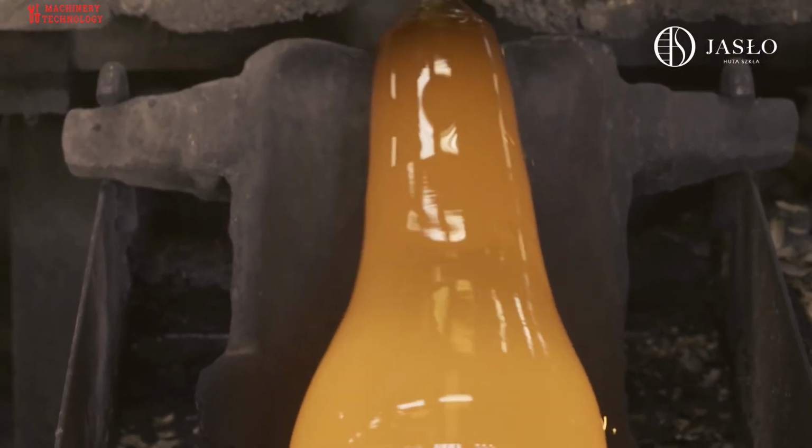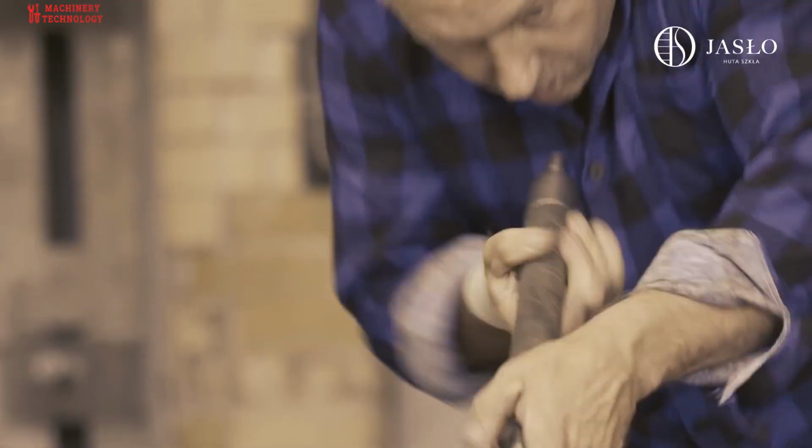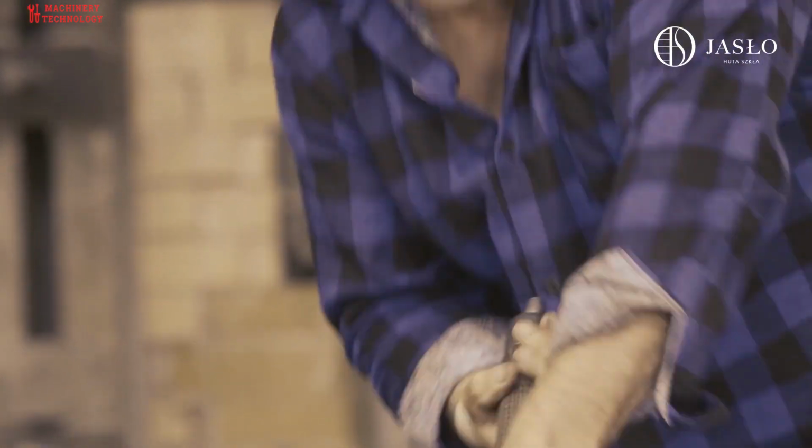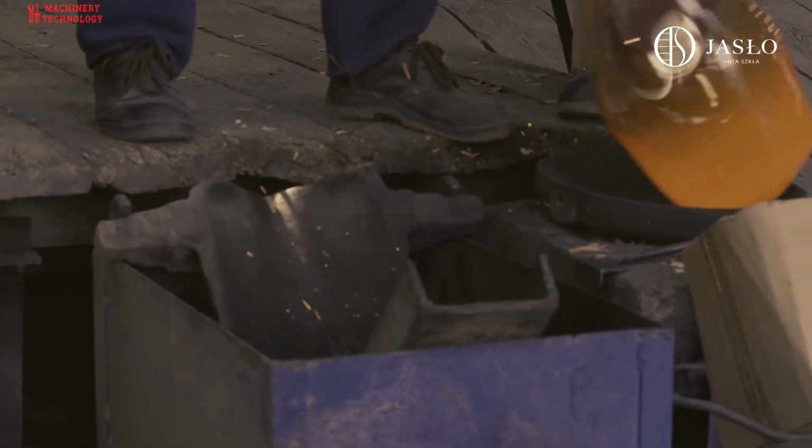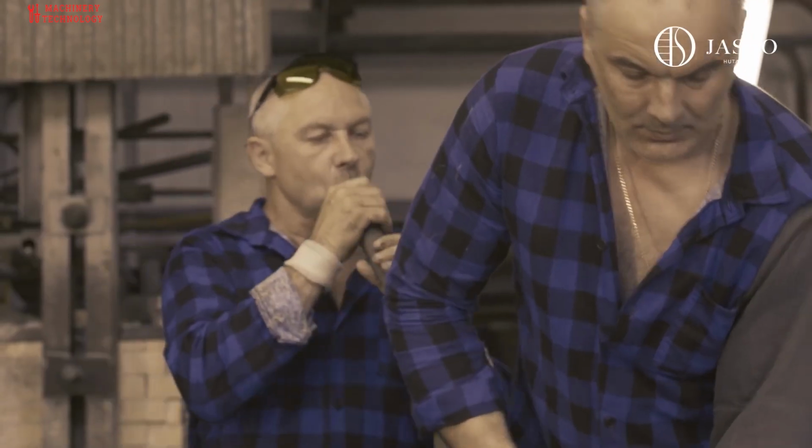The water forms a steam cushion so that the glass does not actually touch the mold. The craftsman blows air into the pipe to blow the parison into shape while continuously rotating the pipe to prevent blemishes from forming.